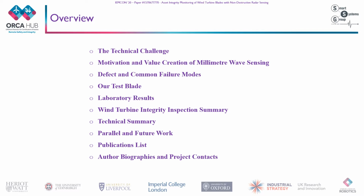Then, I'll outline the motivation and value creation of millimeter-wave sensing. I'll frame the problem of wind turbine operationally induced defects and common failure modes before introducing our test blade specimen. Then, I'll walk you through our required laboratory results before providing you with an overall wind turbine integrity inspection summary. This will be followed by a technical summary and rounded off with a brief on our parallel and future works with the millimeter-wave sensor. Finally, our publications list is available along with our author biographies and project contact details.